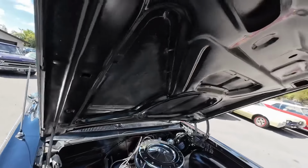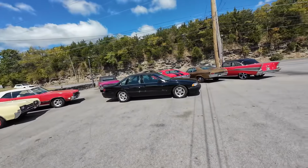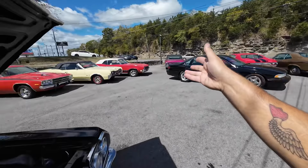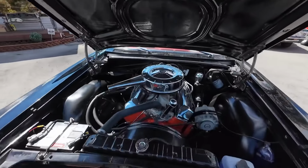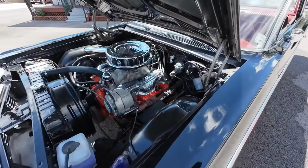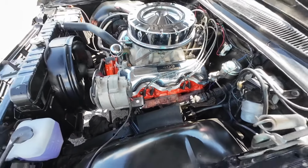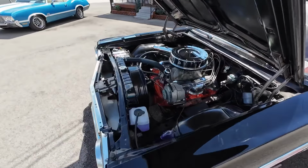In case you noticed, I reposted a video on the 71 Chevelle. It's the same exact car, but usually I redo them anyways. But I just reposted it this week because I got so far behind. Somebody said I was slacking. That's far from it. Far from it.